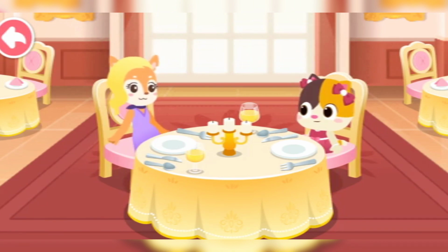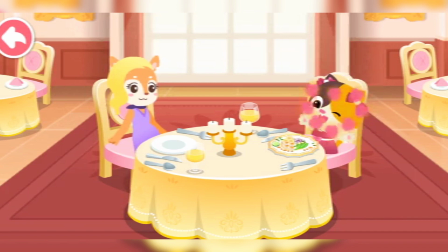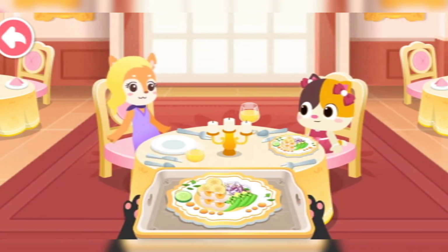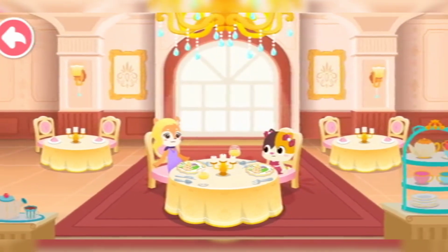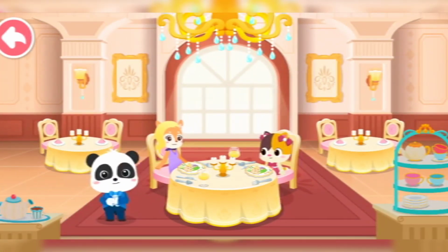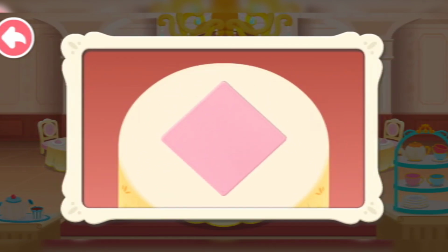Sorry for the wait. Here is your appetizer. Before starting to eat, fold your napkin in half and place it on your thigh.